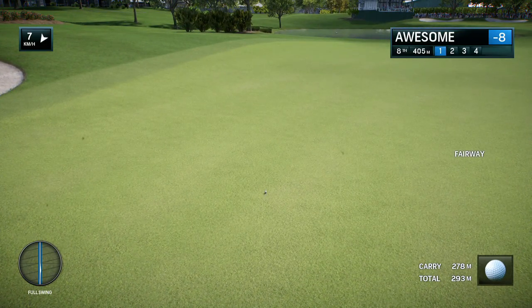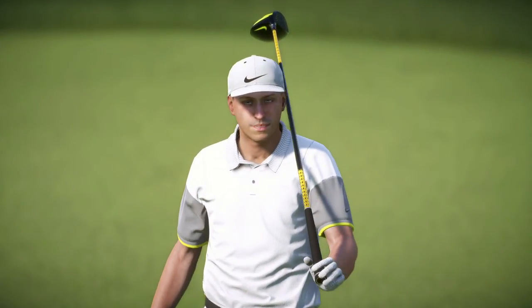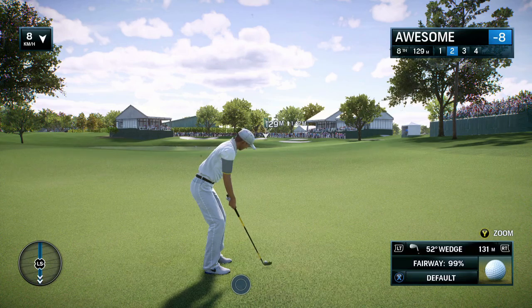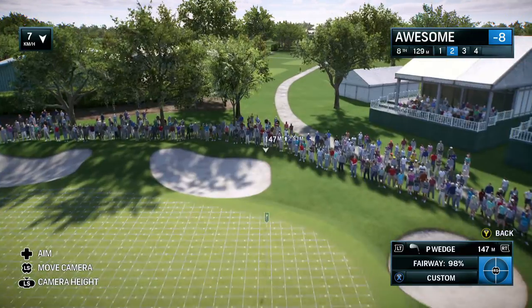That's an absolute tracer right there. In the fairway and well over 320 yards. Frank, really good chance from this position to make a birdie. Yeah, really the only thing he's looking at right now is the flag. This is a green light special.